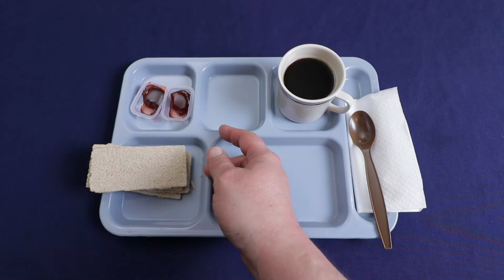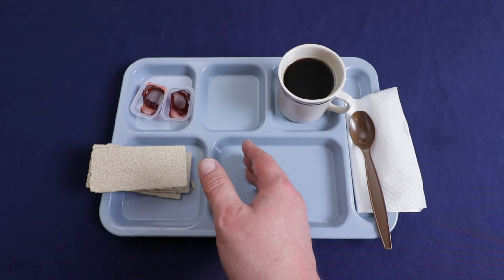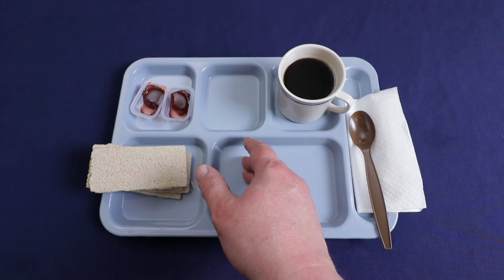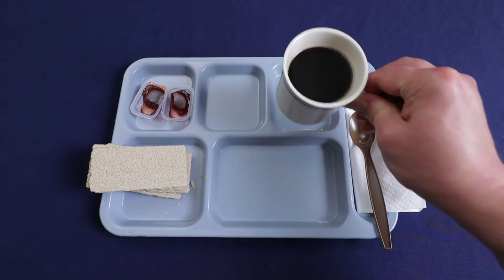The cherry jam, it's sweet. It doesn't have that much of a tartness to it like you expect, like a sour cherry jam that comes in the German rations. It has a decent cherry flavor. It's okay. We'll check out our coffee.